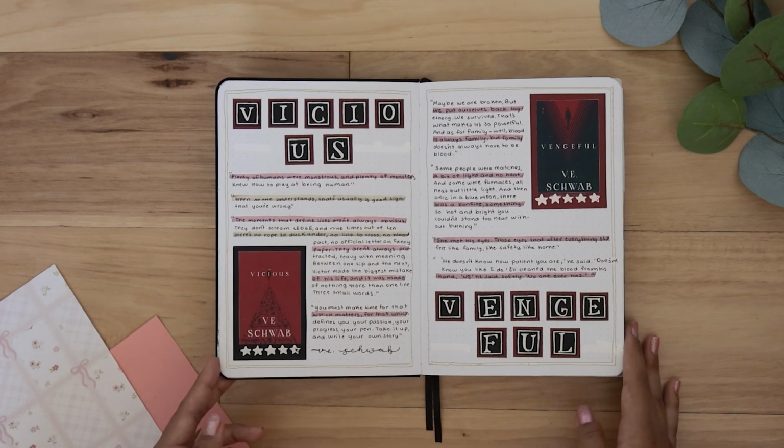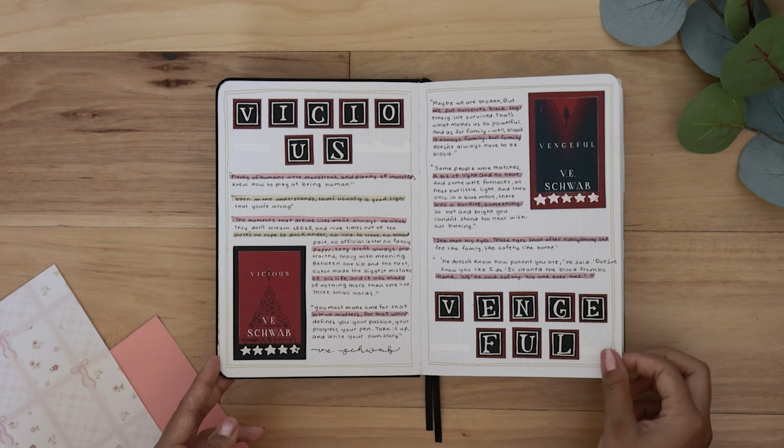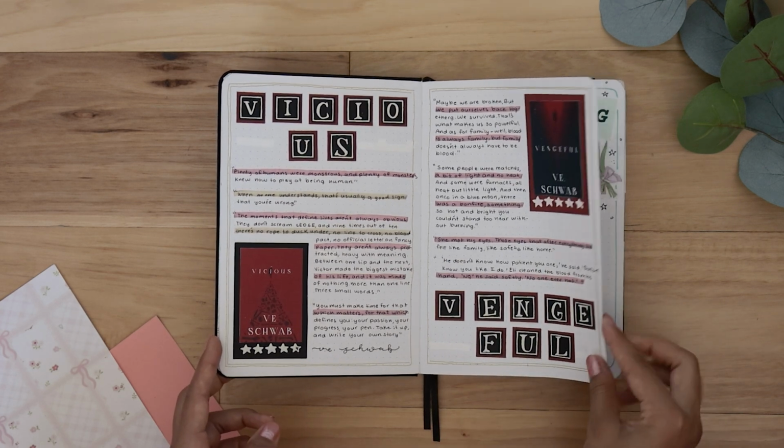Then I have my spread for Vicious and Vengeful. I love the lettering. I don't love the spread overall. I guess I never really finished it. I kind of lost steam with it a little bit, but I think it does work, and I do really like the quotes from this series.